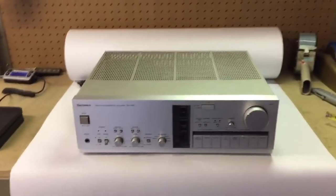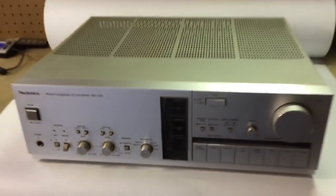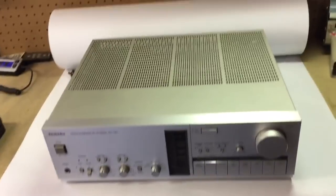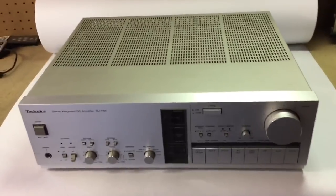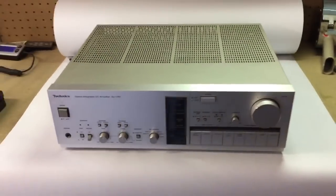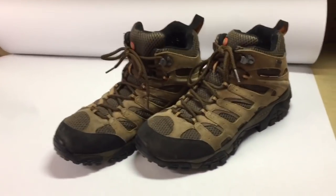This is a Vintage Technics brand amplifier. It's not a tuner, just an amplifier. It's a model SU-V8X, which is probably one of the last of the very good systems put out by Technics in the early 80s. It's quite heavy and does have a bit of a following. This one sold for $200. I found it at a thrift store, St. Vincent thrift store, for $10.